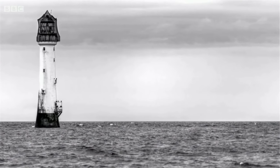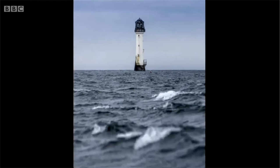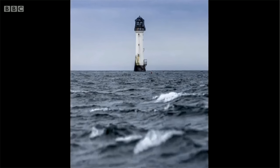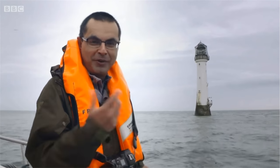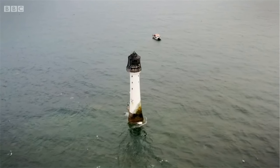The first time I heard about the Bell Rock was as a child when my dad was driving us through Arbroath, and he told me about the lighthouse that sat out in the middle of nowhere in the water. And I found this absolutely fascinating as a child, and there were so many questions about how is it there, what's it sitting on, how did they build it? And my dad didn't have the answers, but it was such an amazing thing to learn as a child, that there's something out there in the middle of the water.